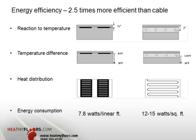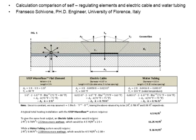And why? Well, because this guy said so. This is interesting: Francesco over there in Italy did a calculation. For many of you, and I'm included, when I look at this, I'm just going, wow, that looks quite confusing. But for an electrical engineer, I guess it makes good sense. The bottom line is that STEP Warmfloor has been proven to be 2.5 times more efficient by sheer calculations.